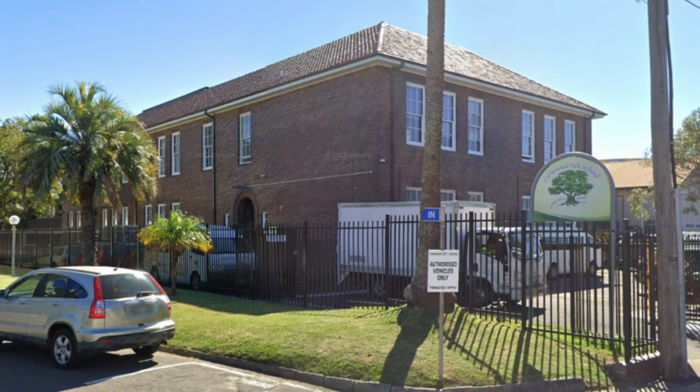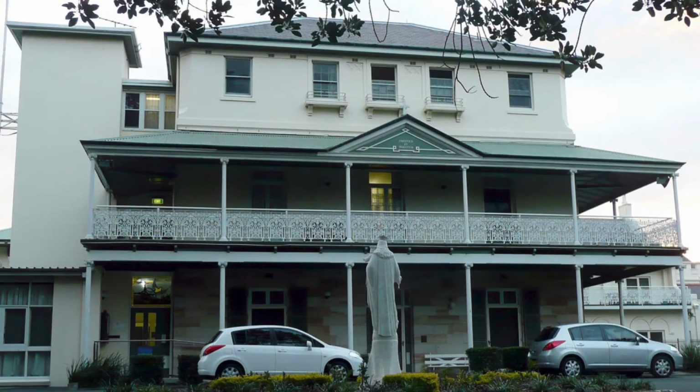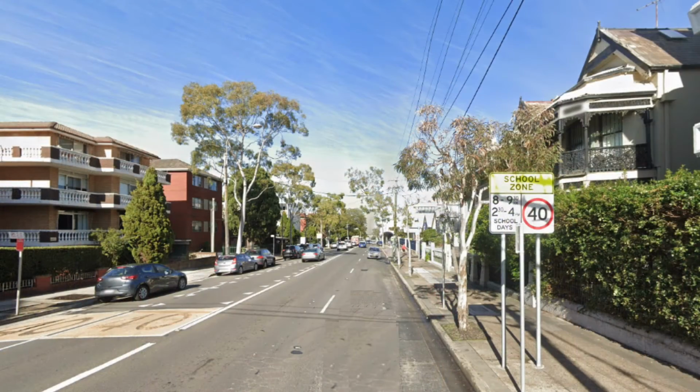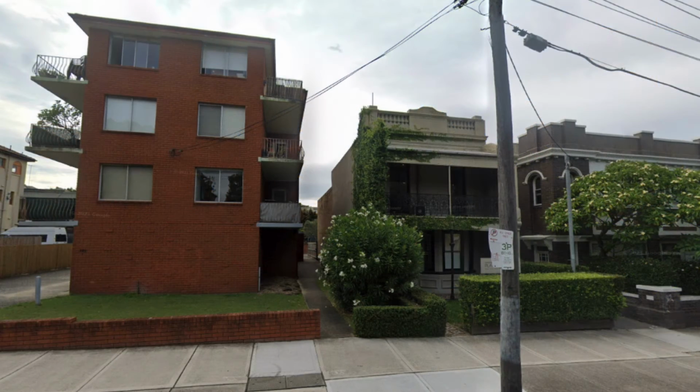From 1966 to 2001, a co-educational high school, Randwick North, was on the site of the present Randwick Public and Centennial Park schools. A Roman Catholic girls' school, the Brighton College, opened in 1901. Marcellin College for boys dates from 1923. High-rise development began in the 1960s. Today, these buildings stand side by side with those of past eras.